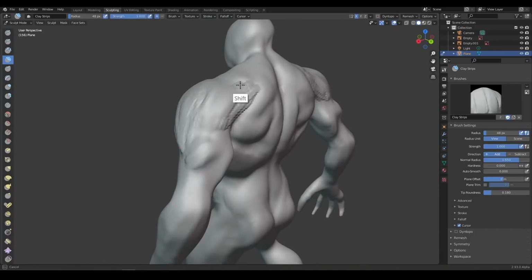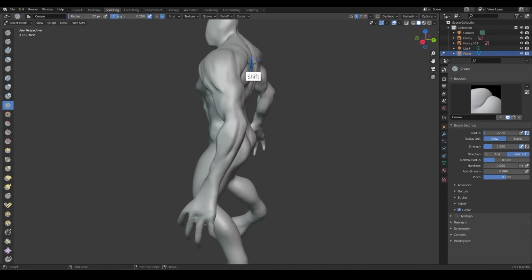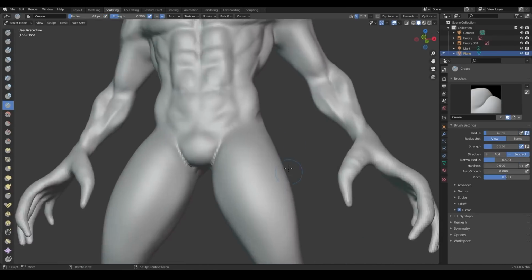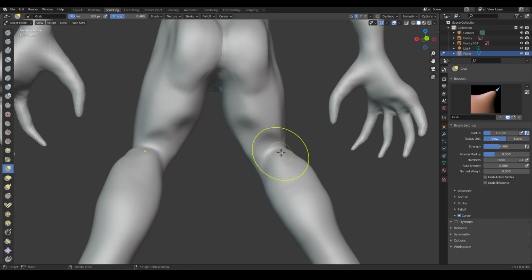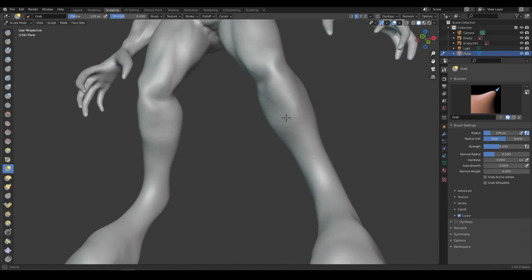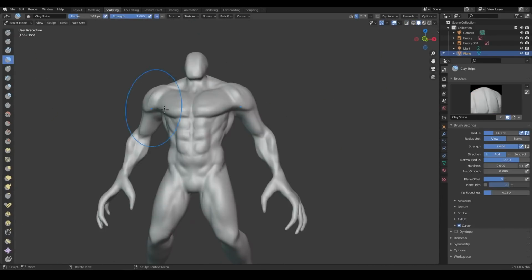The different brushes I'm using, it tends to be the clay strips tool. I'm starting to prefer that. I know lots of artists like the clay strip tool over the draw tool, and I'm starting to prefer it myself. Maybe after a little bit of experimentation and just using it more, I'm kind of getting into it. You have your habits as an artist and your go-to brushes, and that's suddenly becoming my go-to brush.